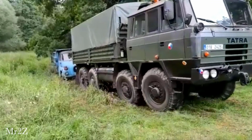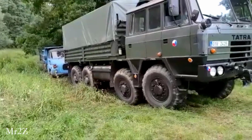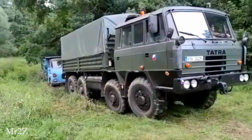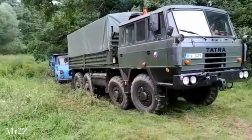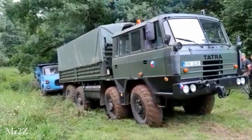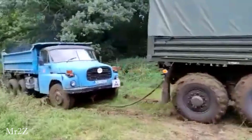A TATRA military truck equipped with a powerful engine is pulling another truck up the slope. After a while of effort, the truck finally escaped the dangerous slope.